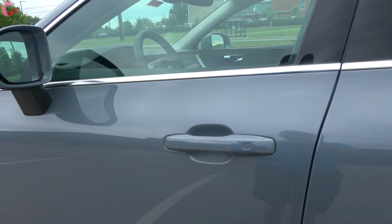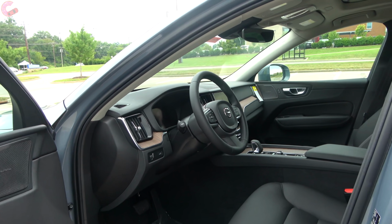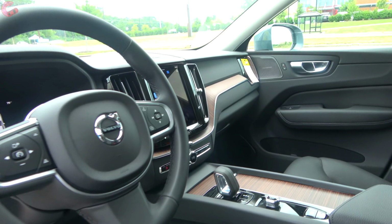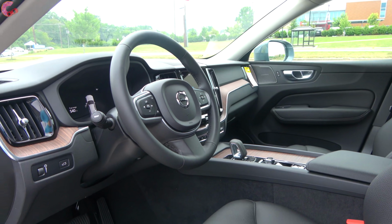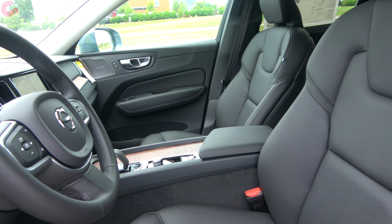Now to get inside the vehicle itself, of course, just reach behind the handle. It will unlock. And opening up the door and taking a first peek inside of the cabin, you're not going to notice a ton of changes visually. However, once you actually get inside the cabin, start messing around with stuff, you'll notice there's a lot more changes than what initially meets the eye.